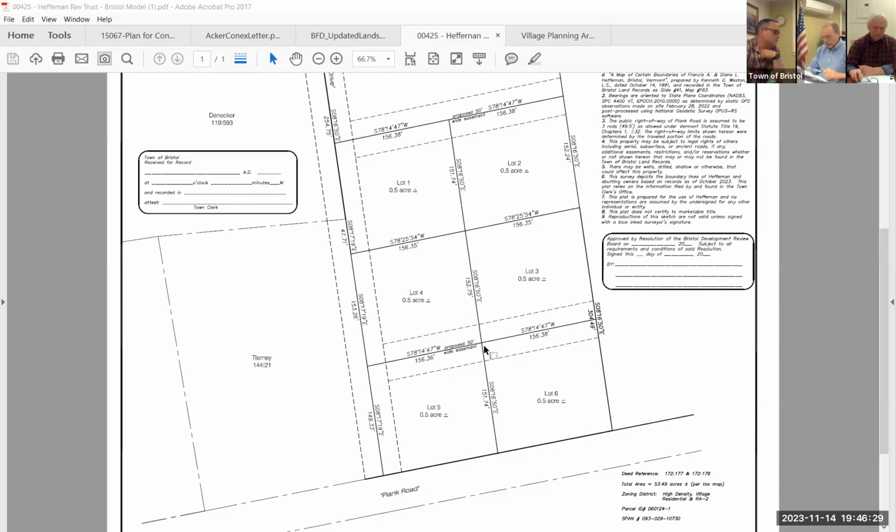So are the driveways you're thinking for lots 5 and 6, are they going to come off of Joy Drive? Yeah, all the entrances will be off of J Drive rather than Plank Road. Okay. That's what the 2 dashed lines are that you have. Those are rights of way being depicted. Yeah.